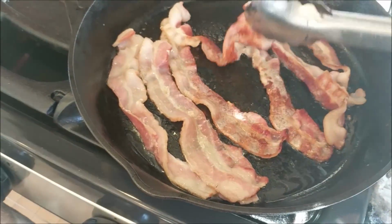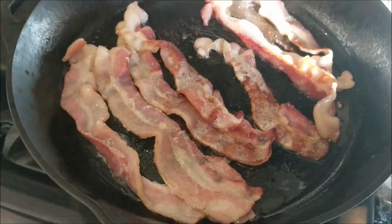I see some crispy pieces. Put in the comments, do you like your bacon crispy? I love mine extra, extra crispy. Keto Steve, my little boy, said that we're coming for you for a keto challenge.